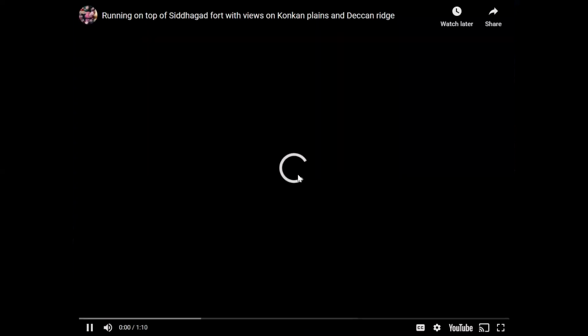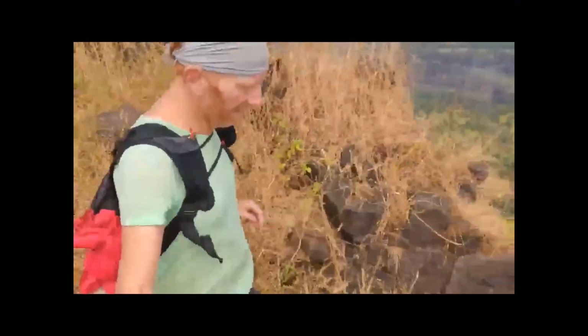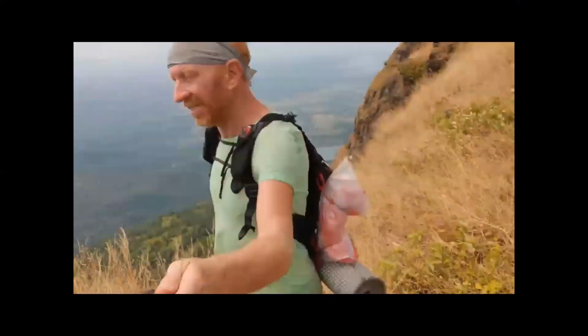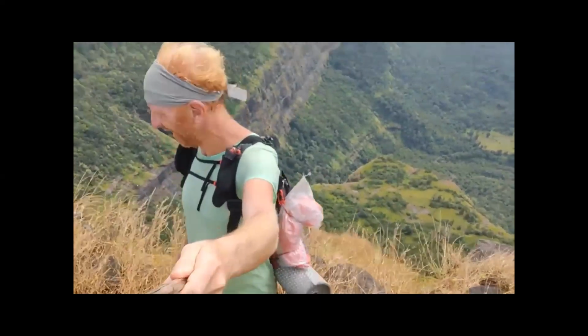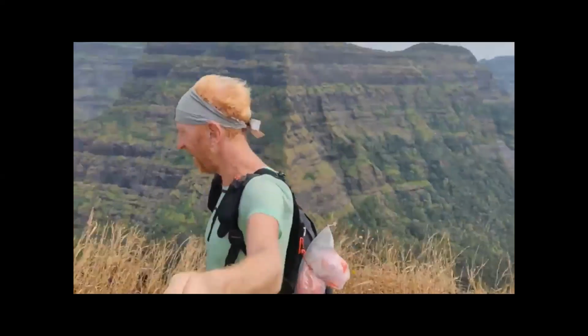Let's go for a small run on top of Naneghat. Stunning views on the Deccan Ridge. The amazing views of the surrounding valleys. Beautiful place. Behind that we can see Bhimashankar, which we came from. Steep. Below you can see the lush green valleys. Amazing place.